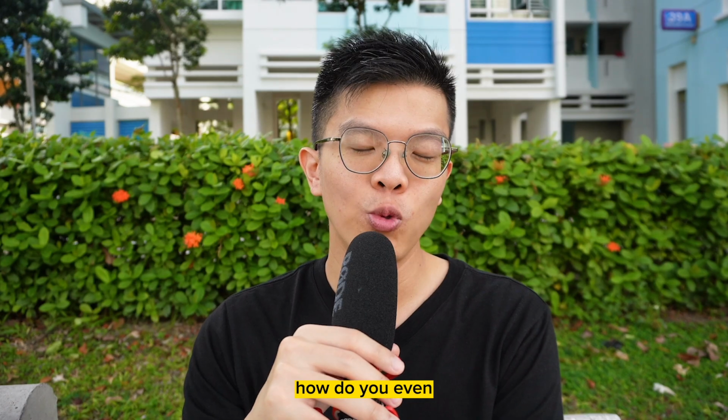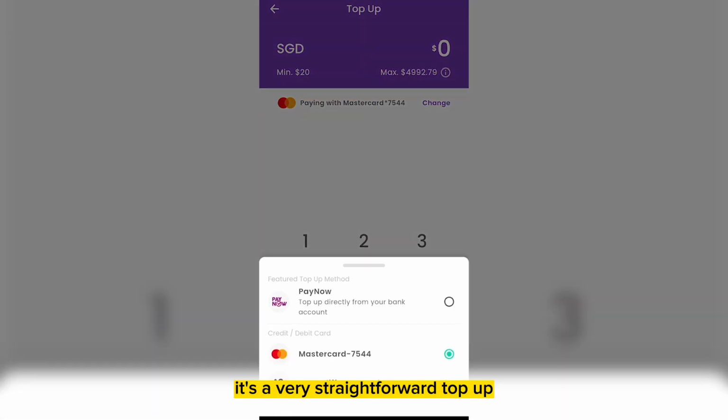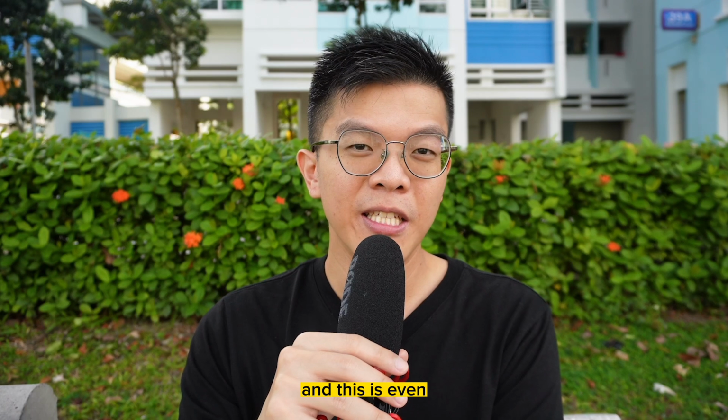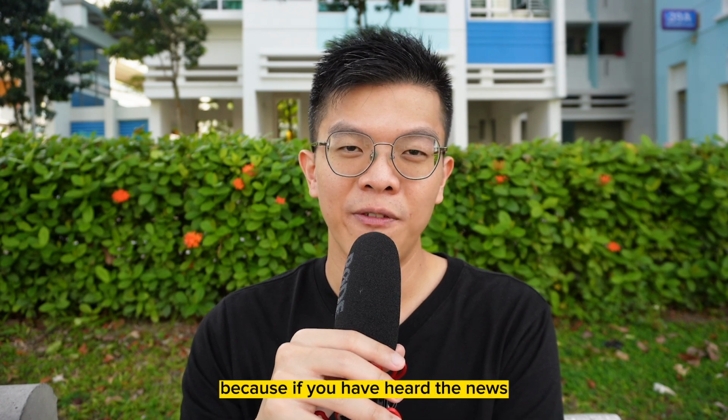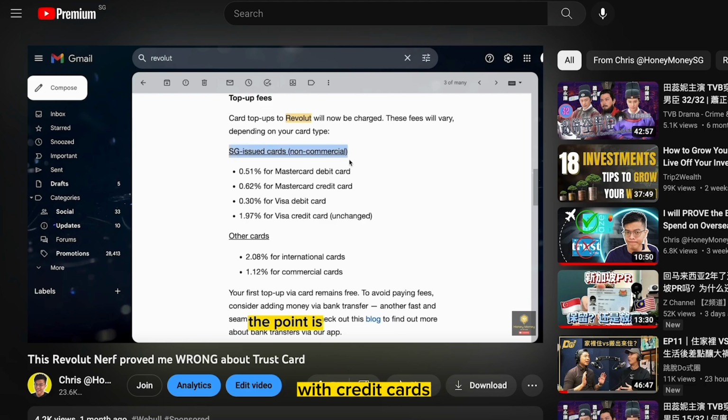Webull account today. Firstly, let's talk about funds deposit. How do you even fund the account or fund the card? For YouTrip, it's a very straightforward top up. You can top up with a MasterCard and there will be no fees. And this is even for MasterCard credit cards because if you have heard the news, Revolut now even charges a fee for topping up with credit cards.